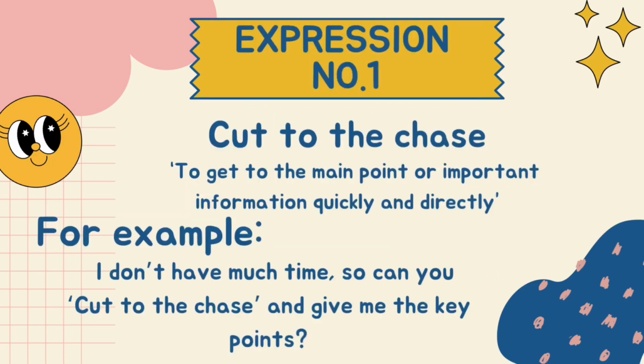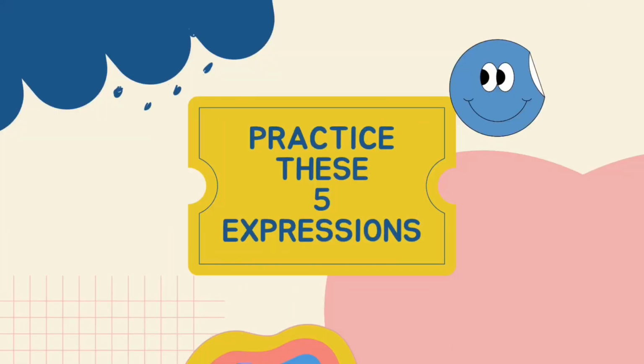Think of a situation where you don't have much time to listen to others and you say, I don't have much time, so you can cut to the chase and give me the key points. You are just saying not to waste your time and to get to the point. I want you to know that after learning these expressions, you must practice them.